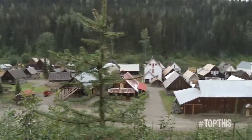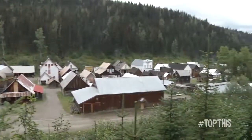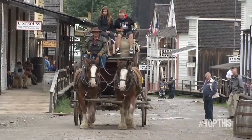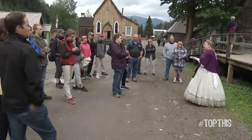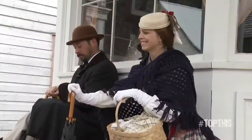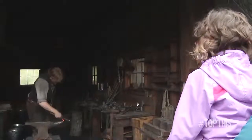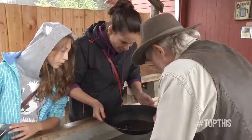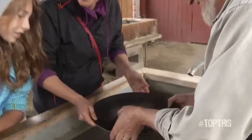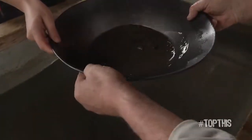Barkerville Historic Site is an amazing example of heritage preservation, providing wonderful opportunities for education and recreation. The site also features actors in period costumes, on-site demonstrations, places to eat, and a whole variety of things to see and do. Eureka! We found some gold in here.